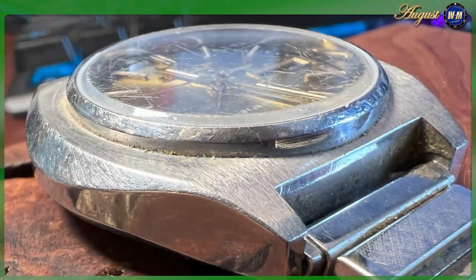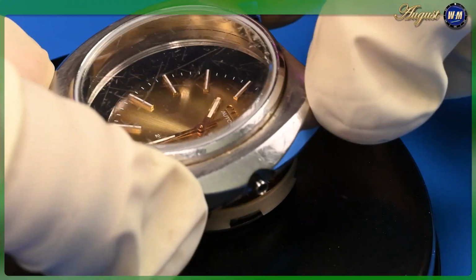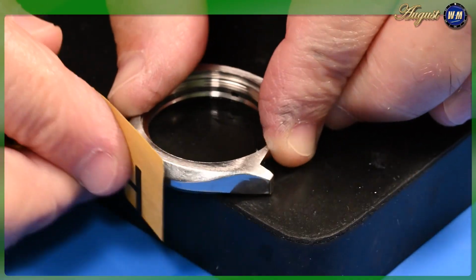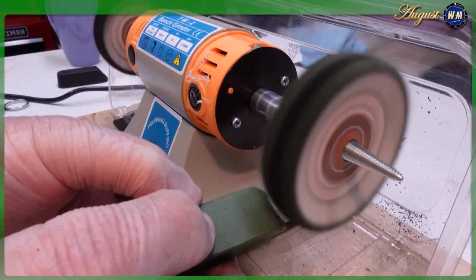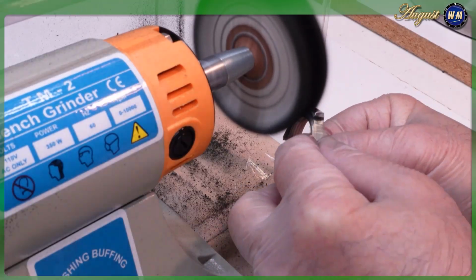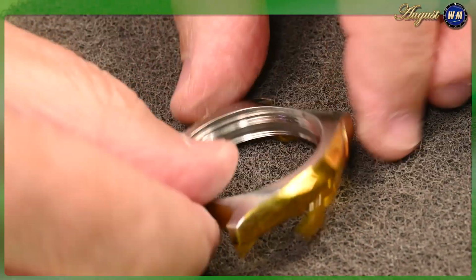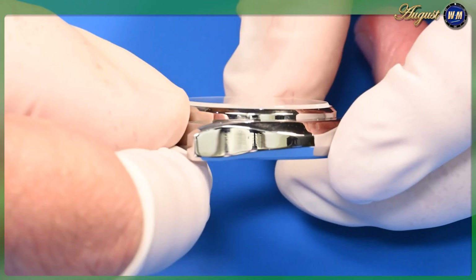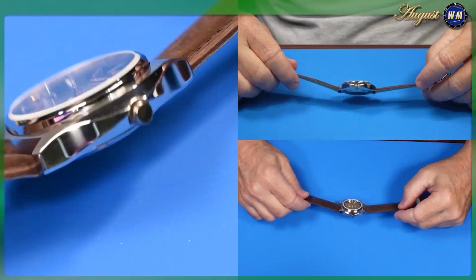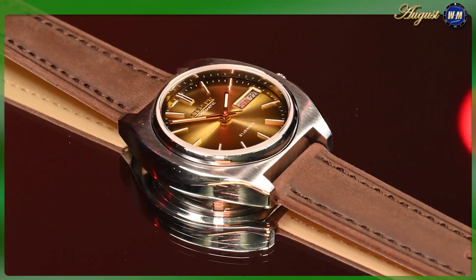I really enjoyed refinishing this 1977 Citizen automatic wristwatch. Take a look at that dial. Wow! I wet sanded by hand and polished the case parts on my mini buffer, which has quickly become one of my favorite power tools. I masked the case and applied a brush finish to match the watch's original design. New crystal? New crown? I'm really feeling much more confident about my watch repair skills, and I couldn't be happier with how the refinish turned out.